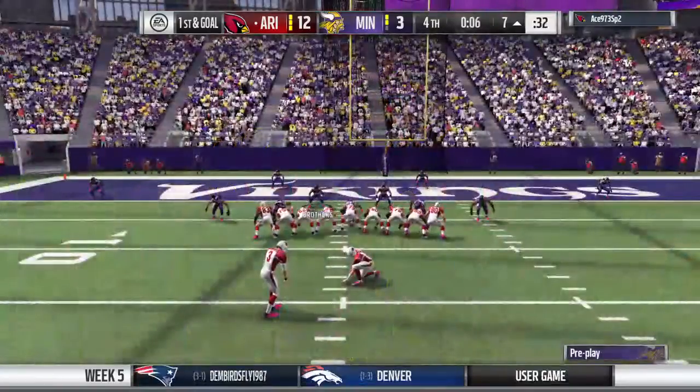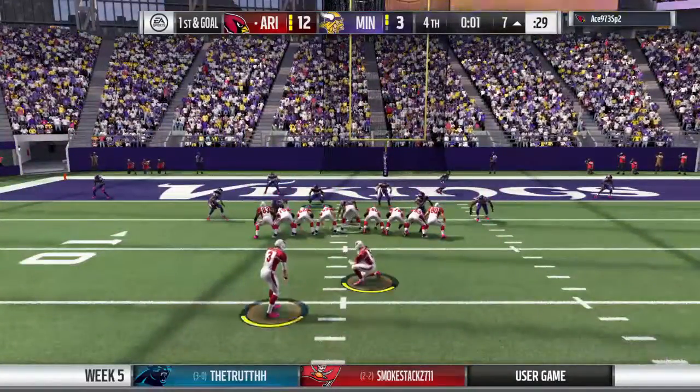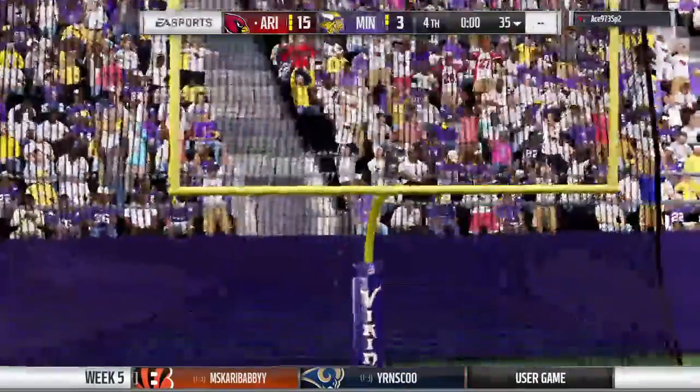Oh, now look at this. They're lining up to add 3 more, a little insult to injury here late in the game. From the left hash, should be a fairly easy one here. And the kick is good.